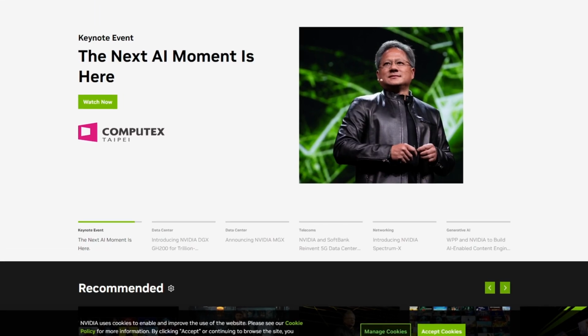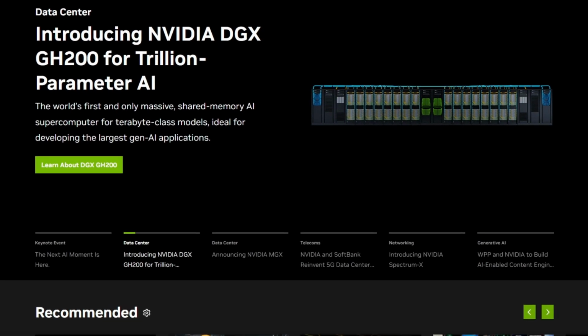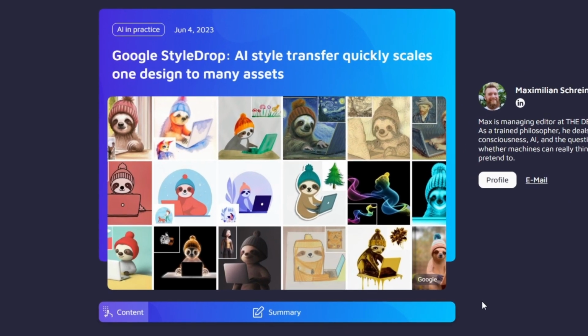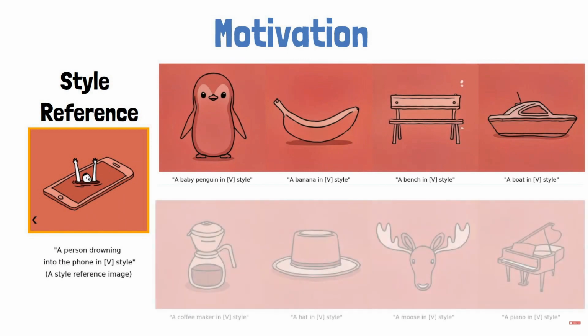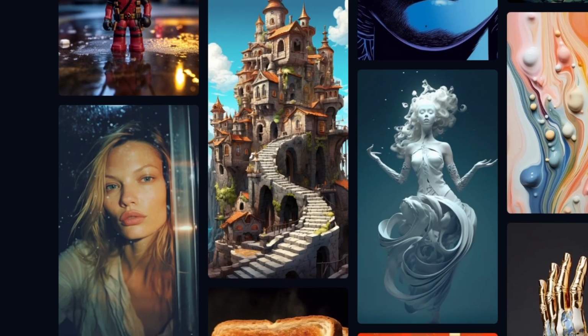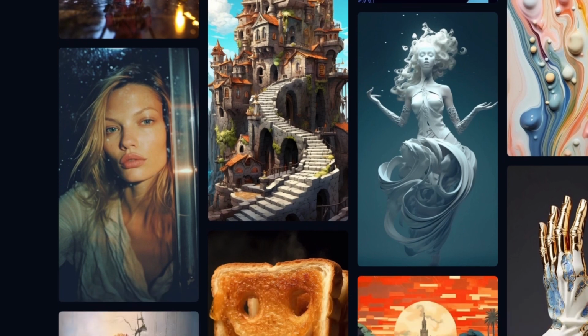And now we are finally done with Nvidia and can move on to another new tool from Google called Style Drop. This is basically Google's version of a text-to-image generator, except it's an image-to-image generator. If you've ever used Midjourney or Leonardo AI, you'll know it can give you some really complex images. However, it can be hard to describe the exact thing that you want.